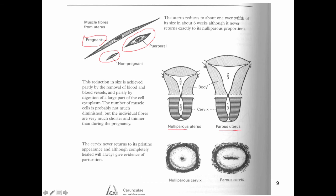And then if you consider the cervix, it actually never returns to the nulliparous state. In the nulliparous state, the cervix is a small circular opening. In the parous cervix, the opening is a parous slit. Okay, so now immediately after delivery, we're talking about the cervix here.